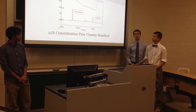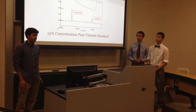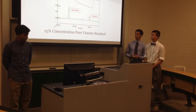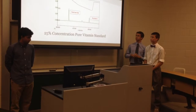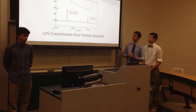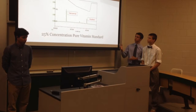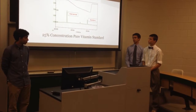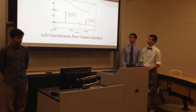A standard is basically we took pure niacinamide and pure riboflavin and put it into our 0.1 molar HCl diluted, and we saw that using this we could tell where the niacinamide and the riboflavin are, and then we later used this to find the standard curve to help us solve for the masses of each multivitamin.